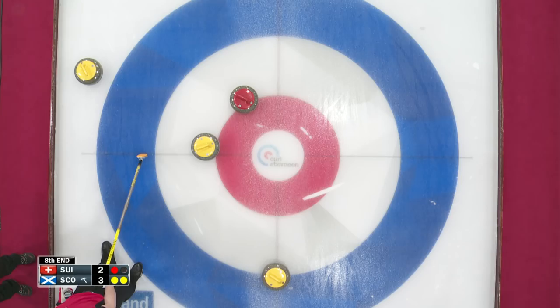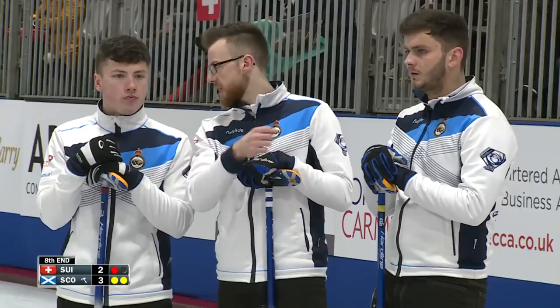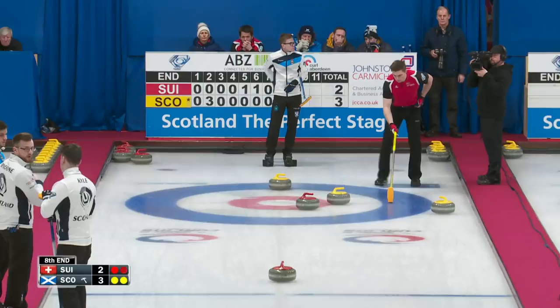It is the eighth end. If they can just score the one here, they'd be happy to be two up after eight. Yeah. It's just going to finish at the end. Runs. And just out there and just play. It was just a weight wise. Away from the drop.